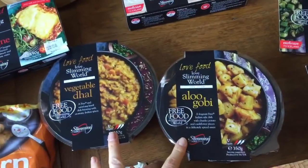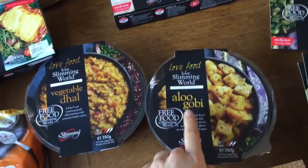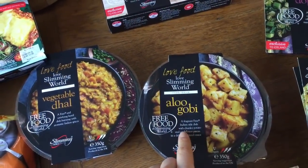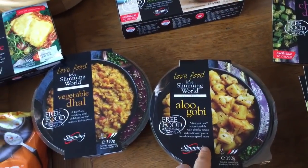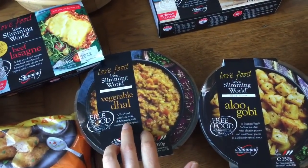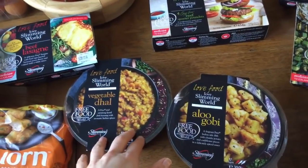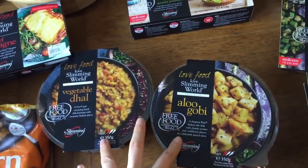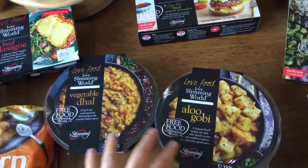Then I've got 2 of the side dishes, which I believe are £2 each. I've got the aloo gobi, a fragrant free Indian side dish with chunky potato and cauliflower pieces in a delicately spiced sauce, and the vegetable dal, a free and satisfying lentil dish bursting with aromatic Indian spices. So what I'll probably do with those is have them as a lunch with salad or whatever, or a jacket potato maybe.